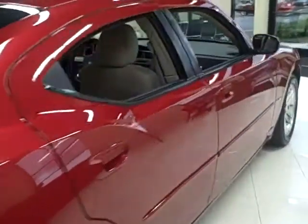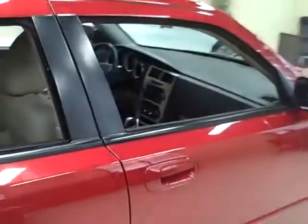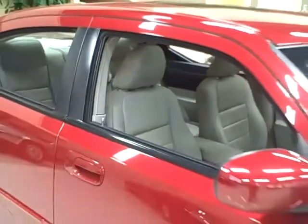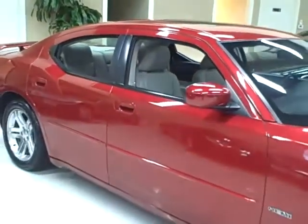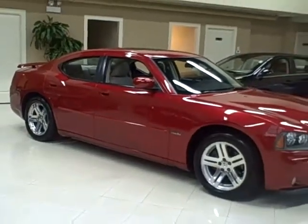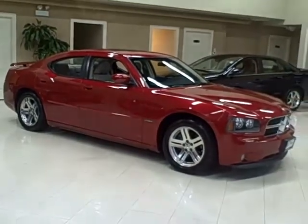It comes with safety features such as four-wheel disc brakes with ABS and brake assist, and stability and traction control. The 2006 Charger earned a perfect 5 stars for frontal impact protection.